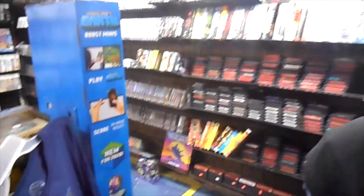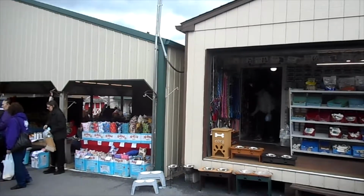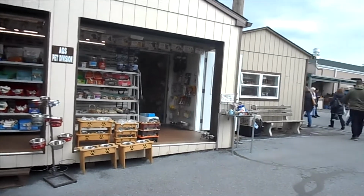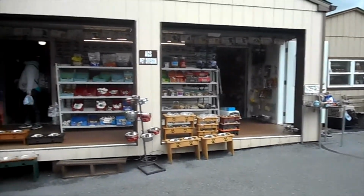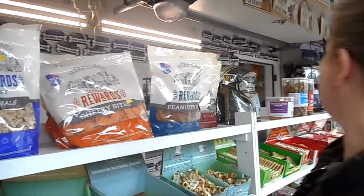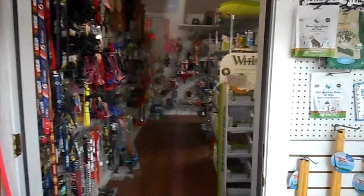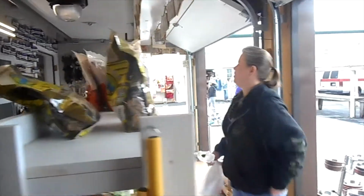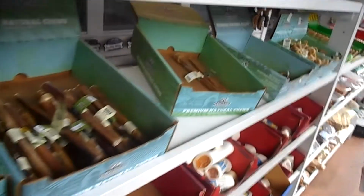This guy has some stuff. And of course, we can't leave. We're not leaving yet, but we can't leave without getting something for the dogs. All right, honey. All kinds of good stuff for your best friends. And our three best friends are going to get stuff.